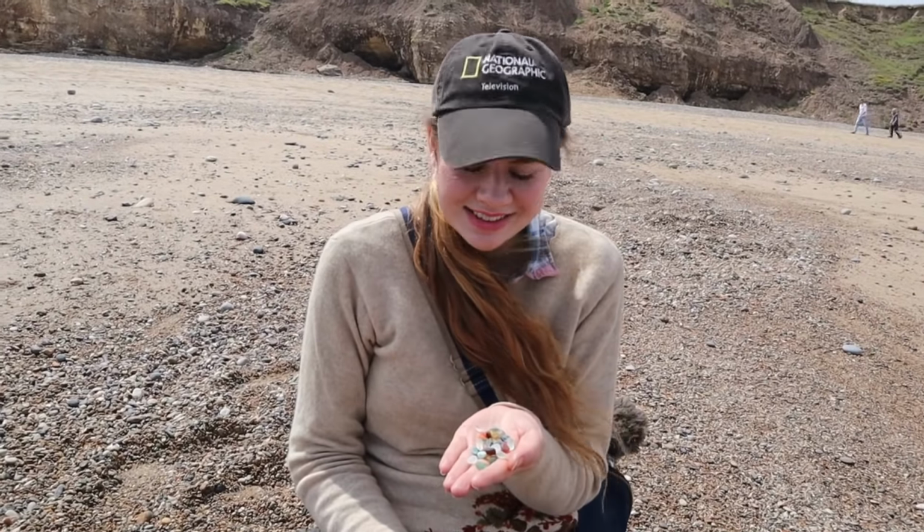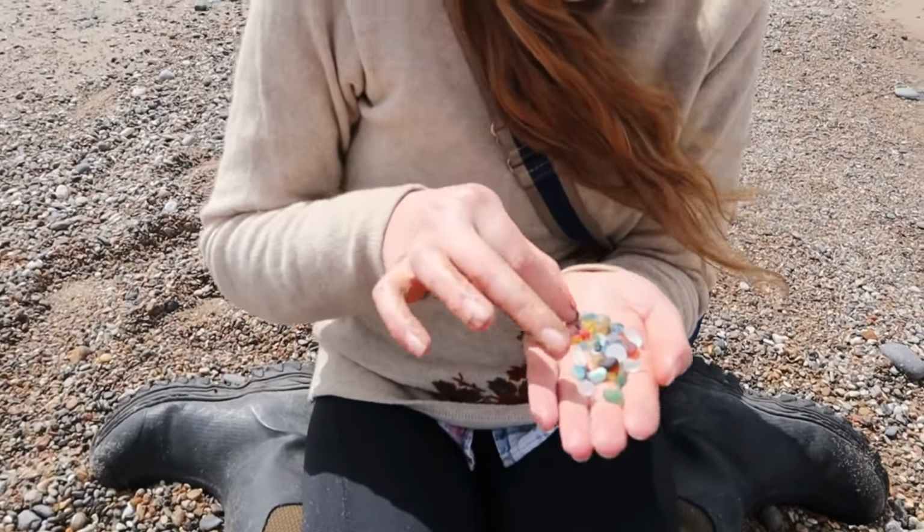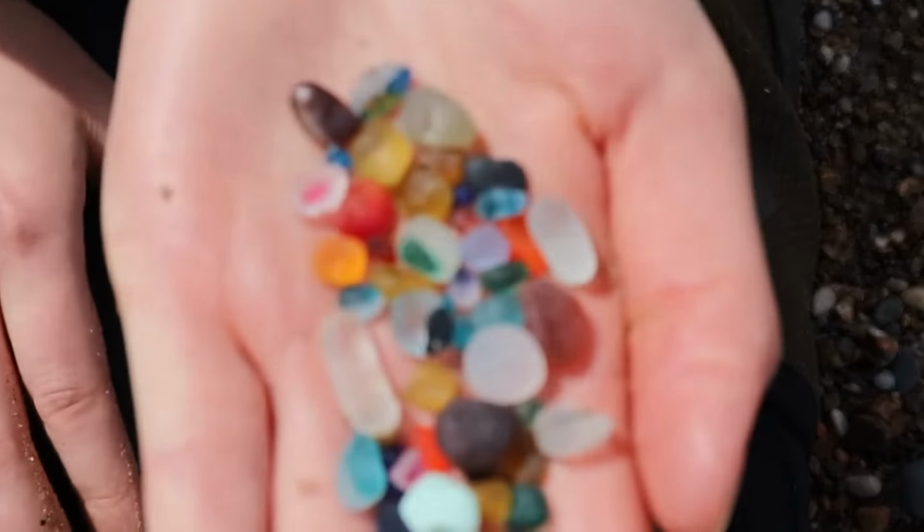Okay, so Alex has found a handful of amazing little multicoloured sea glass. Let's have a look at them. I absolutely love this. Wow. Look at them. I love this. Yeah, blues, pinks. I love these. That orange one and that orange one.